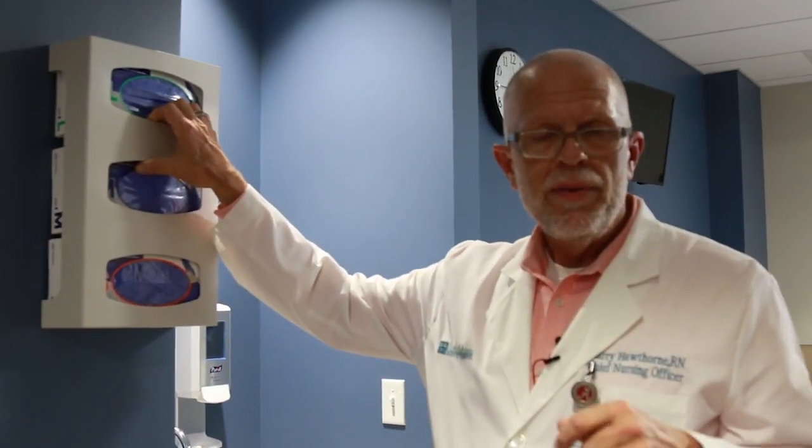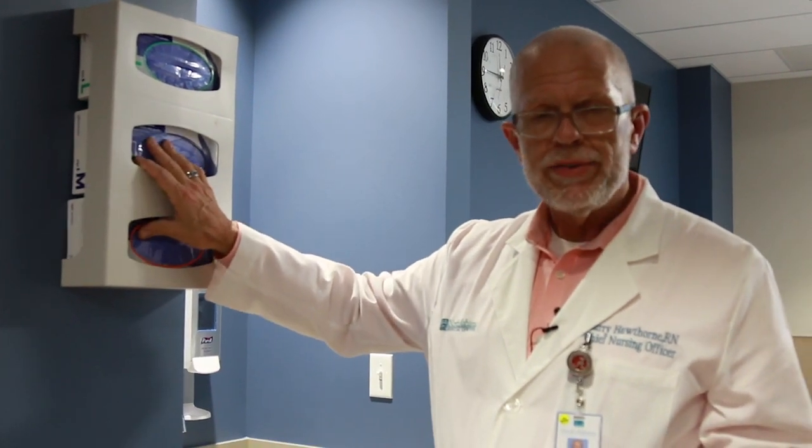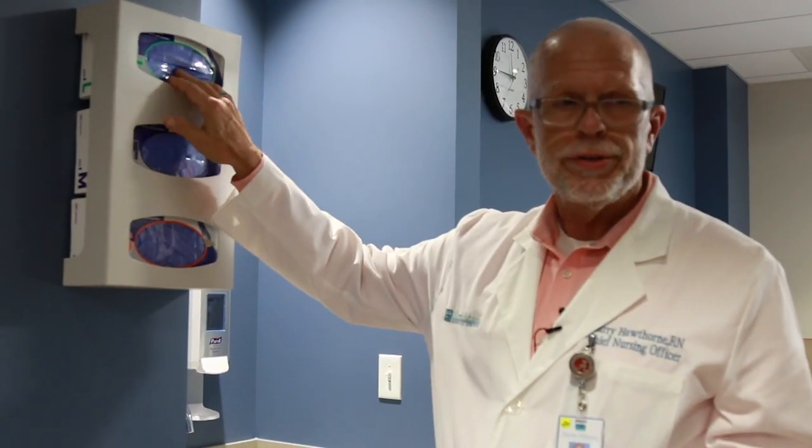So every room has glove holders. At ECM, there were sometimes 2 or 3 glove holders, sometimes 1. They were all in different parts of the room. Every room is the same. They're here every single time, and one for small, medium, and large.